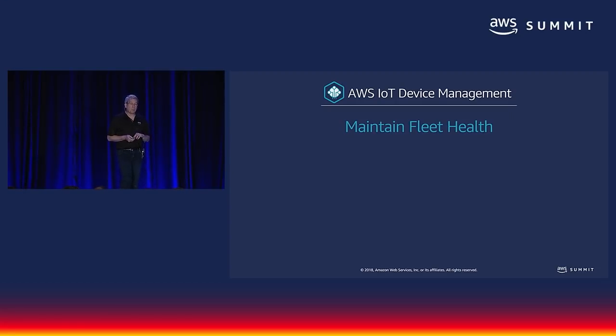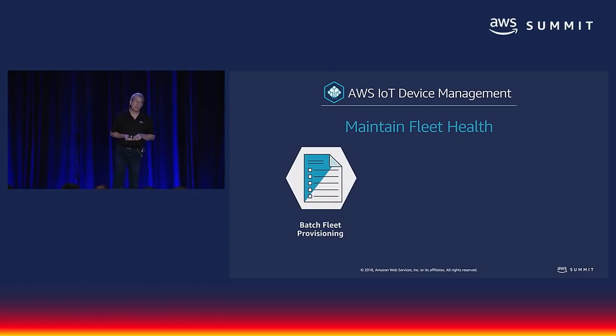This brings some capabilities to manage the health and well-being of that fleet of devices. The first one is batch fleet provisioning. This is a very common practice in manufacturing where I'm going to generate 1 million toothbrushes. So I'm going to generate 1 million certificates, put them onto a file, and send it over to my manufacturing facility, where they're going to embed those certificates, unique for each one. But now I need to provision 1 million devices.